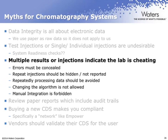Now we'll look at the multiple results or injections which could indicate the lab is cheating results. Errors must be concealed, repeat injections should be hidden, repeatedly processing the data should be avoided, never change the algorithm, and you should never do manual integration. So I have a number of views on where this may be sending people in the wrong direction to ensure data integrity.